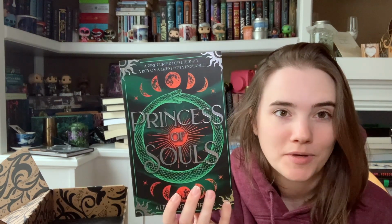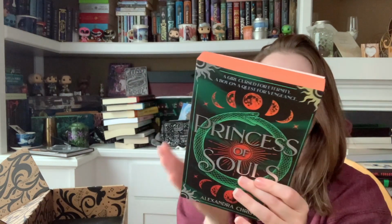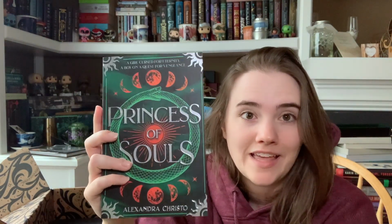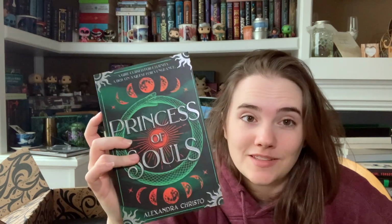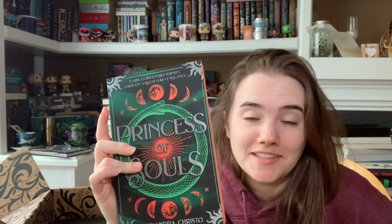So the extra book is Princess of Souls. I actually don't really know anything about this book, but I really like what they chose to do with it. I don't know if this is an exclusive edition, so I assume this is their own cover and everything. It's so pretty. I really like it. I love the green and the orange, and I feel like that's weird to say because those are two colors that do not go together, but with this orange sprayed edges and then the orange, that's perfect. I love what they did with this. Oh, that's so nice. I love it. Okay, very happy with this.